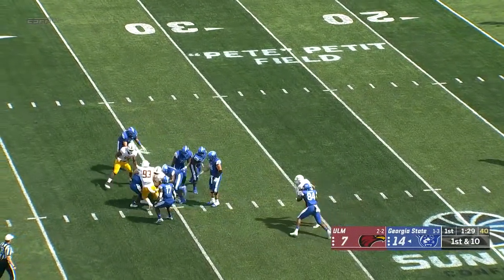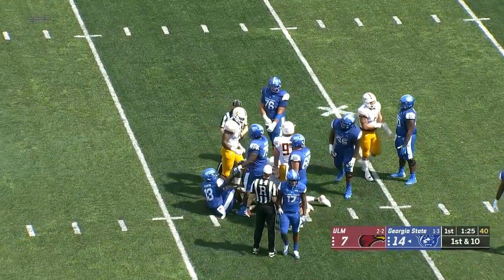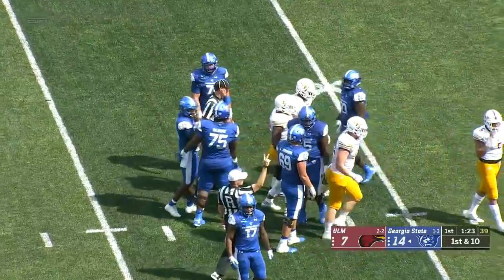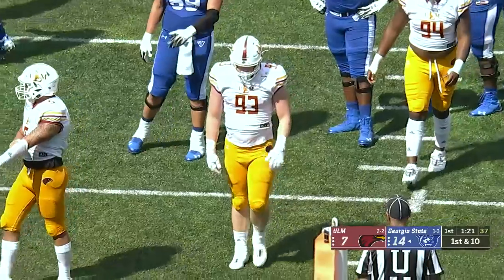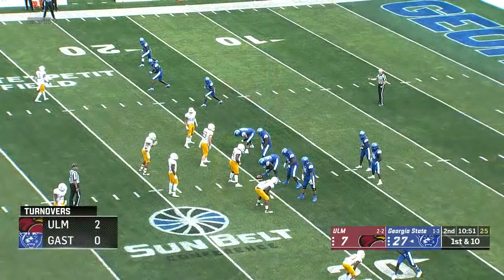Ellington looking at his options. Gonna take a sack way back at the 39-yard line. Mason Hussman. Mason Hussman, the redshirt sophomore out of Missouri, with his 1st quarterback sack of the season.